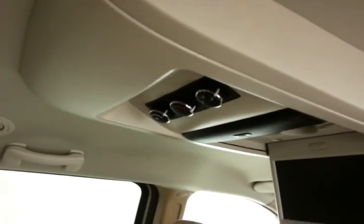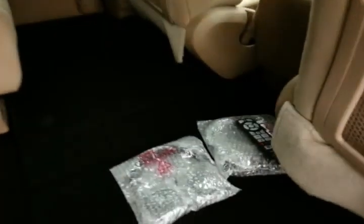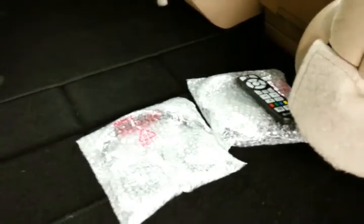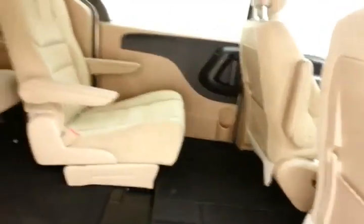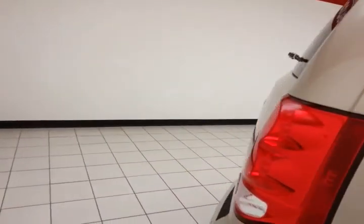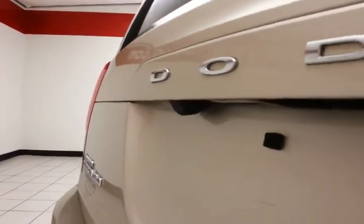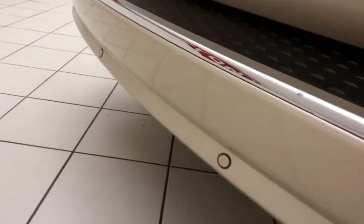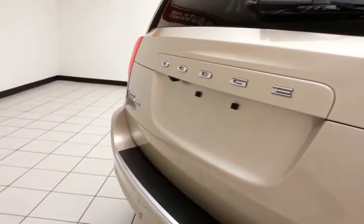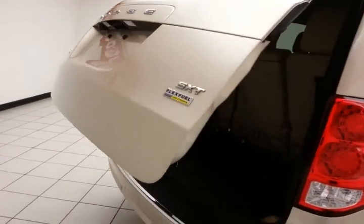Rear climate control to make sure everyone's comfortable, and DVD player. Wireless headphones and a remote. Headphones still in the wrapper, never been used. Backup camera, along with rear parking sensors for additional safety. And power liftgate for convenience.